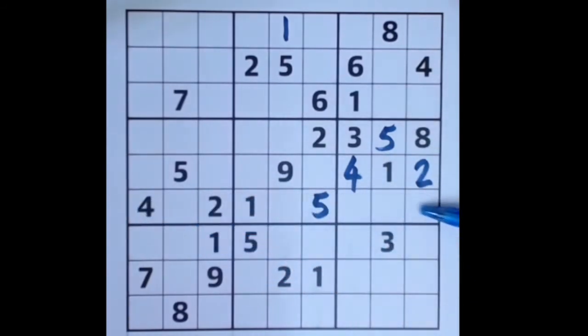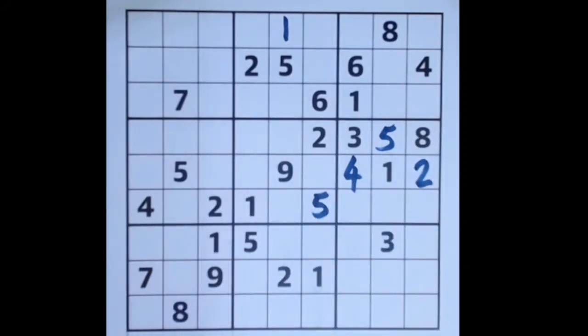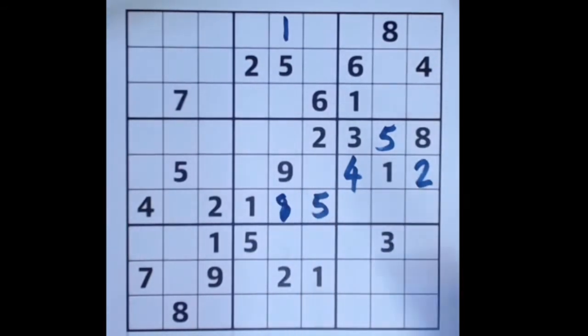In this row, we don't yet have an 8. 8 is forbidden here, here, and here. And we have an 8 blocking this square here, so 8 is going to have to appear in this cell here. And we can find out the missing number here, right? Because we know that this is 6, 7, and 9. These are the missing numbers. 6, 7, and 9. Try to remember that.